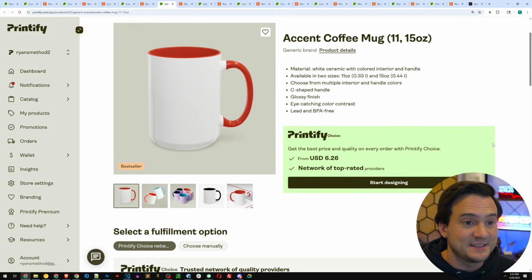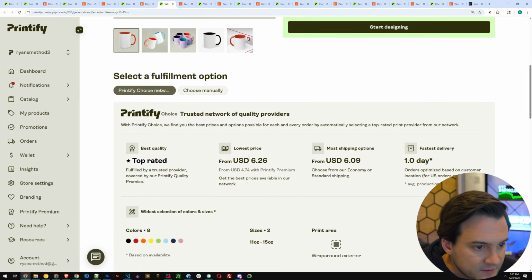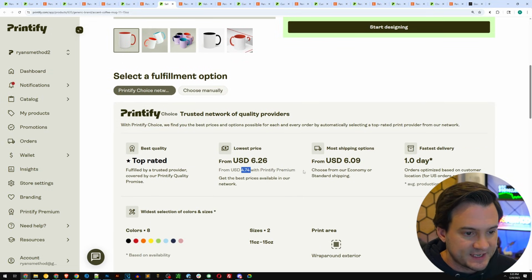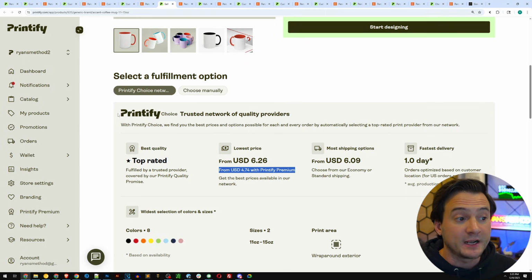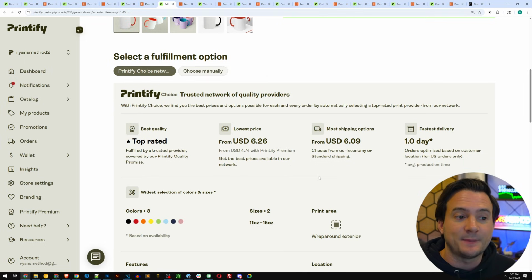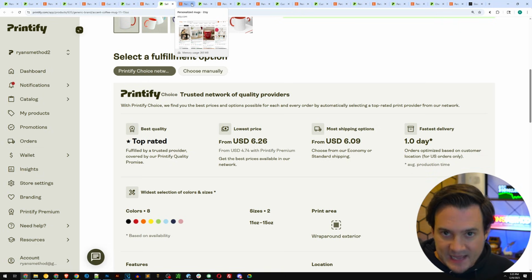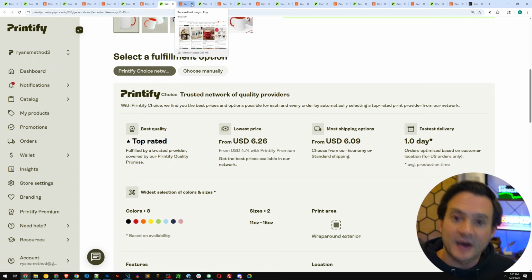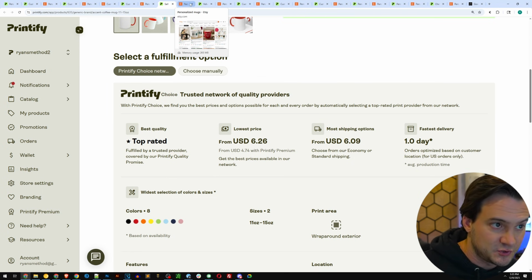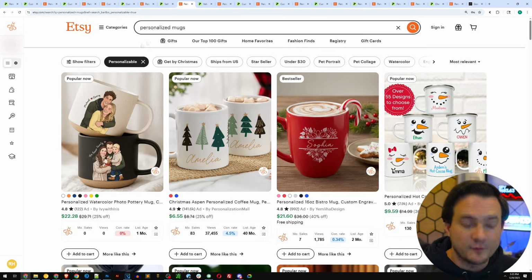All right, coffee mugs. Specifically, Printify suggested the accent color mug. The lowest price is $4.74 with Printify Premium. And I would recommend using Printify Choice for a number of reasons, mainly that it usually helps you get the best combination of price and fastest delivery. And they'll update that in real time. So if one of their providers is slammed due to the high order volume in the holidays, they'll just reroute it to another one, which keeps your business at a more predictable and steady fulfillment rate.